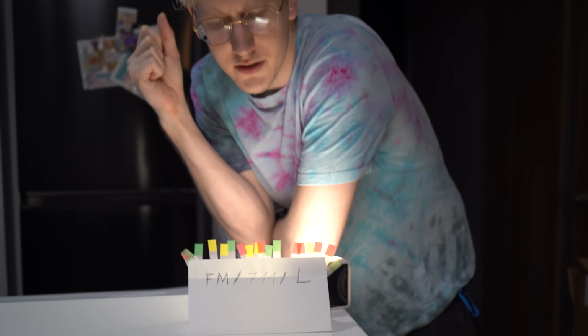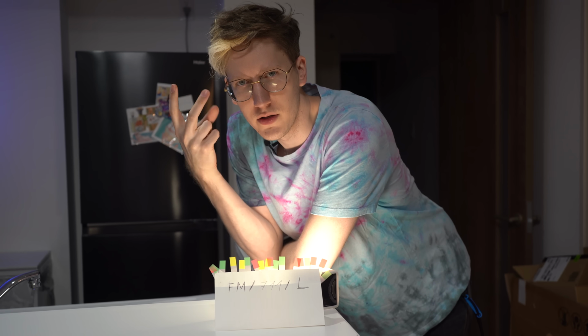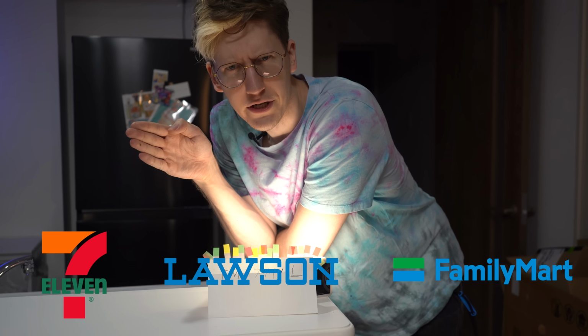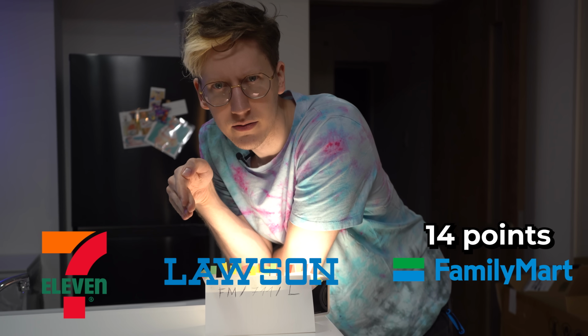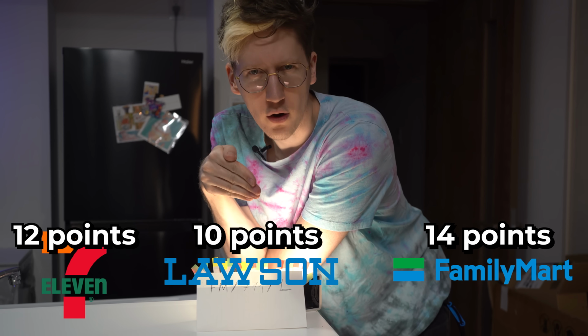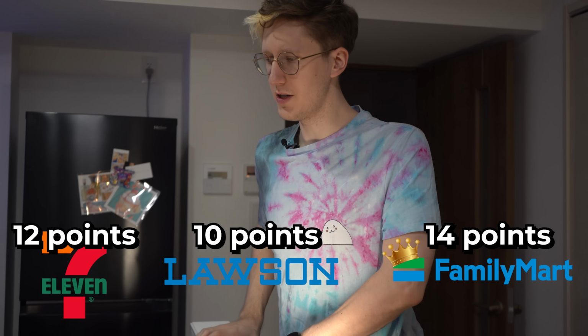7-Eleven: 2 reds, 2 yellows, 2 greens. Okay, let's say the one with the most points wins. Red 1 point, yellow 2 points, green 3 points. 14 points goes to Family Mart. 12 points goes to 7-Eleven. And 10 points goes to Lawson. Surprisingly, Family Mart wins. I guess it just overall has the best onigiris.